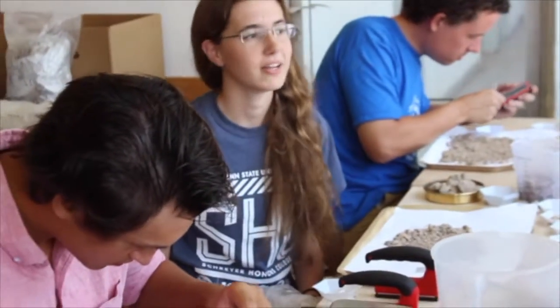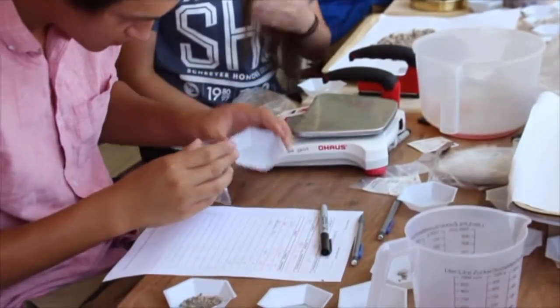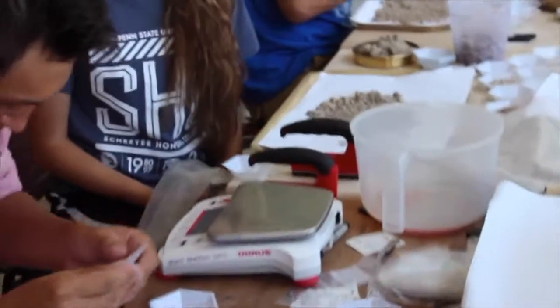I came partly for the excavation and for field work, but I also came to help with the archaeometallurgy and to take it as a class and to learn more about archaeometallurgy in the past and how it influences our perception of the site itself.